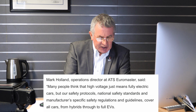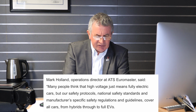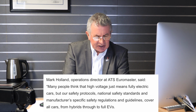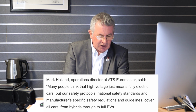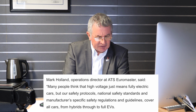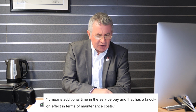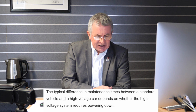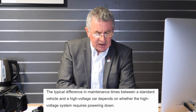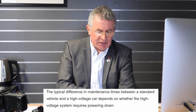Mark Holland, Operations Director at ATS Euromaster, said, "Many people think that high voltage just means fully electric cars, but our safety protocols, national safety standards and manufacturer-specific safety regulations and guidelines cover all cars, from hybrids through to full EVs. It means additional time in the service bay, and that has a knock-on effect in terms of maintenance cost. The typical difference in maintenance times between a standard vehicle and a high voltage car depends on whether the high voltage system requires powering down.